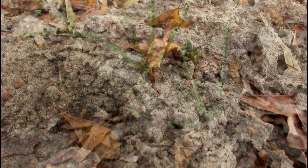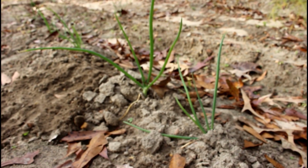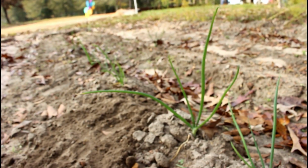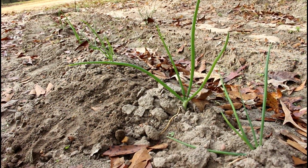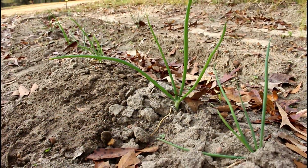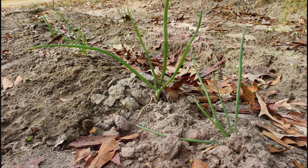These are Danny's green onions that he planted in a dirt bed, and we watered religiously for a while. They're hanging in there. Quite a few of them come out. We probably have about 15-20 plants that did come out, and you see they're about 6 inches tall. Looking great. These are the multiplying green onions.